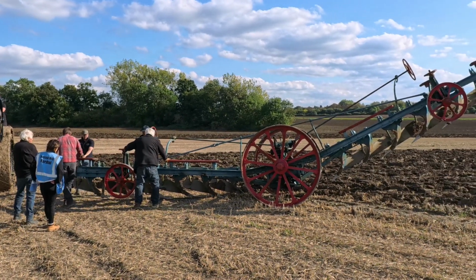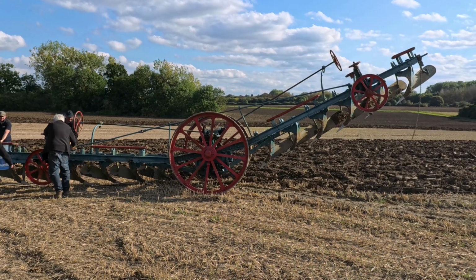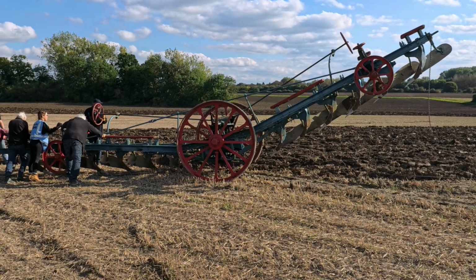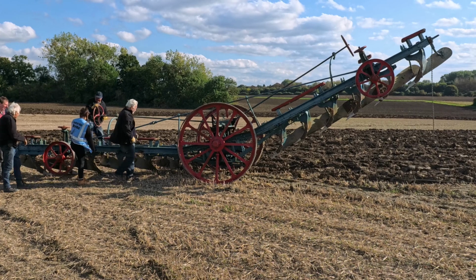And the other engine just pulled on the rope a little bit just to help them pull the back end down. You can imagine there's quite a lot of coordination required, otherwise someone's going to get seriously hurt. So communication is utterly key.